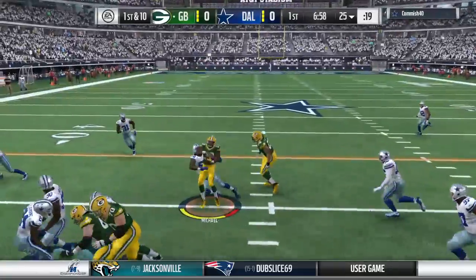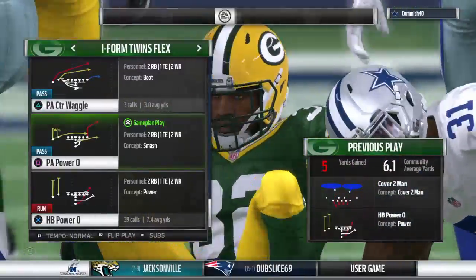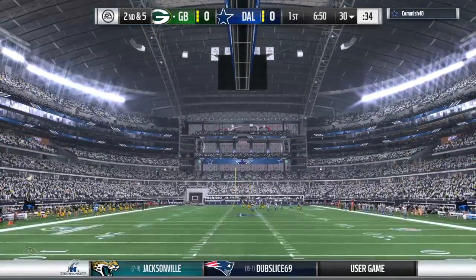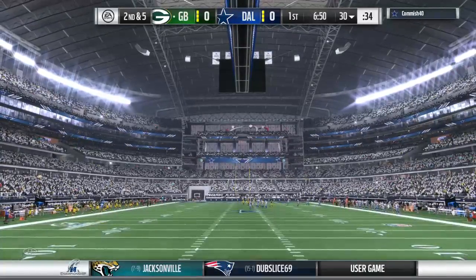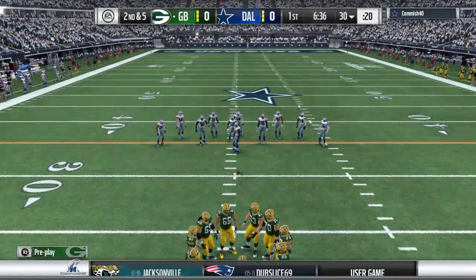Now the fourth-year man from Texas A&M, Christine Michael. 5 yards is the tally on first down. That brings up 2nd and 5. And a wide receiver to watch in this offense, certainly Jordy Nelson. And most defenses watch him run past them. Jordy Nelson can run every route in the route tree and take it to the house.